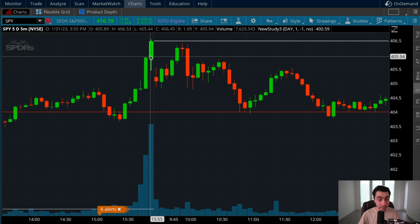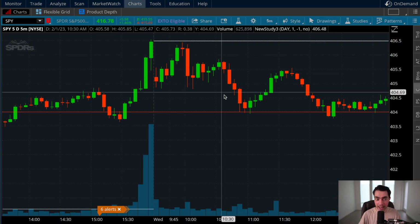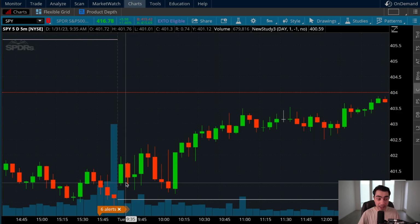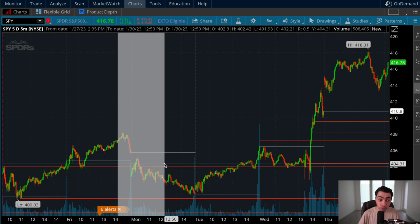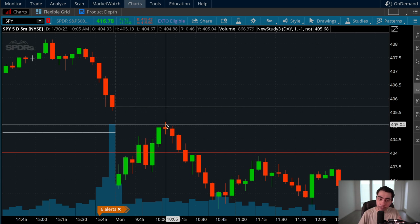Take a look. The SPY had a gap down. It started to fill the gap. Right at 10 a.m., it had a reversal. That literally happened every single day this week. SPY had a gap up. It started to fill the gap that was waiting to fill below. It had a reversal at 10 a.m., right? Even right here, SPY had a gap down. It started to fill the gap above. It had a reversal at 10 a.m.